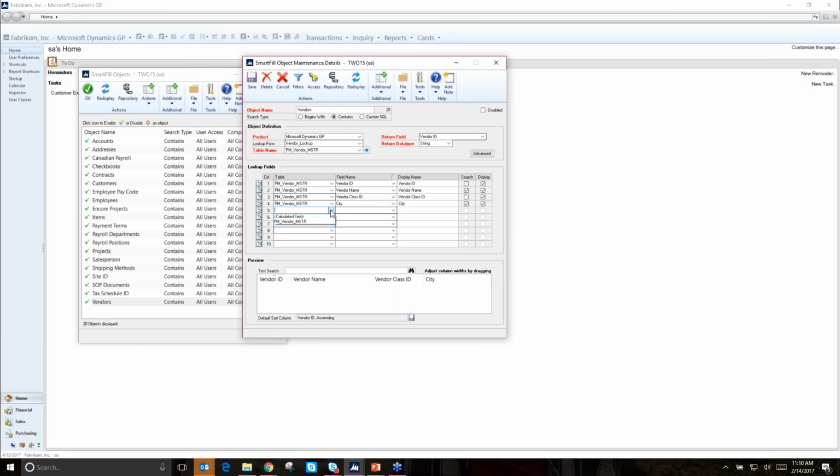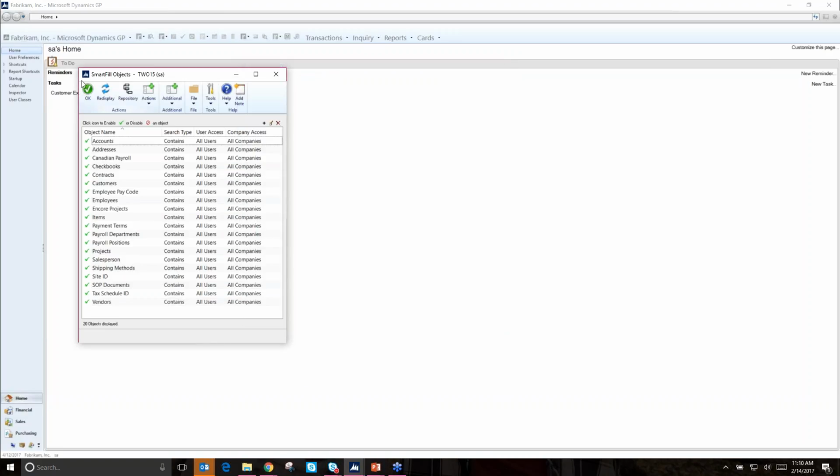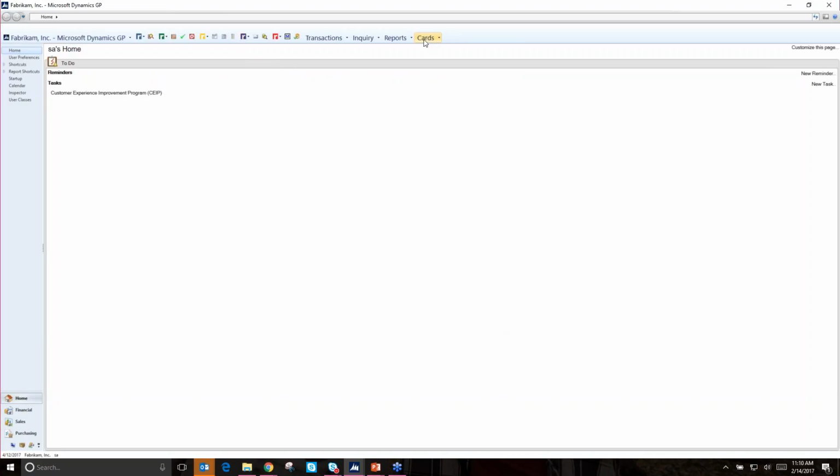So I want to be able to search my vendors by their states. So I can see it's already set up. It's searching by their cities, by their names, their IDs. But if we want to add state, this is just linked to everything that I could search in that vendor master table. So I'm going to say I want to search by the city and state. I can change my columns the way the selection window looks just by dragging these fields. I hit save and I'm done. So if I can do that, you can definitely do that.